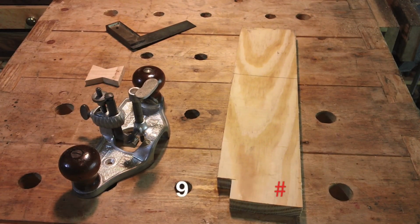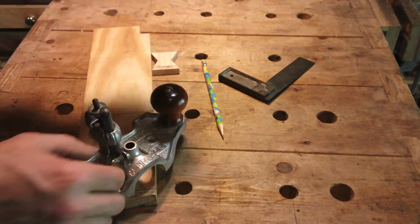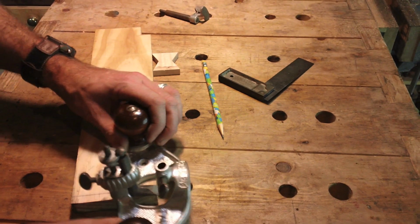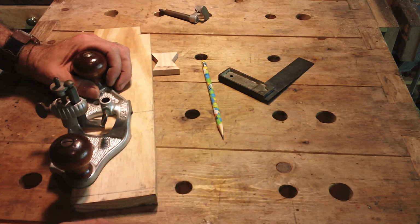My number 9 would be the router plane. I use a Stanley number 71, and I could flatten the bottom, and it takes the undulation out that the saw or the chisel may leave.